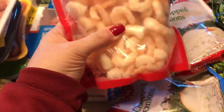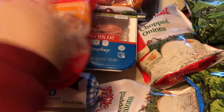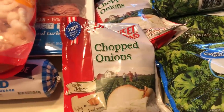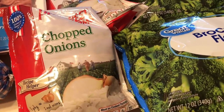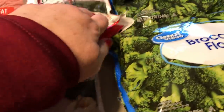I got some shrimp. They didn't have the tiny shrimp, which is what I usually like, so I just got the extra small. I got 2 packages of chopped onions. This is going to save me time today. I actually like them on any normal day, but it's really nice. So one package is two medium onions, so I went ahead and just got two packages.